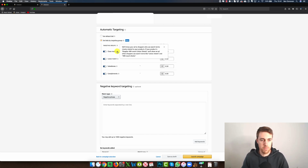So you've got close match, obviously, which is a closer match. It gives you some examples here. We'll show your ad to shoppers who use search terms closely related to your products. If your product is Doppler 400 count cotton sheets, we'll show an ad when shoppers use search terms like cotton sheets and 400 count sheets, right? So those are pretty close search terms to your product, and that's what Amazon's saying is this type of match.